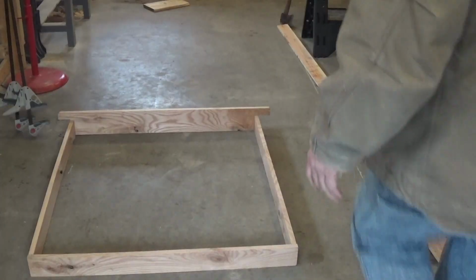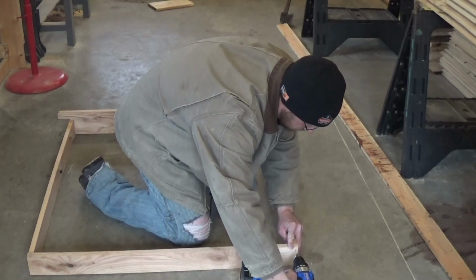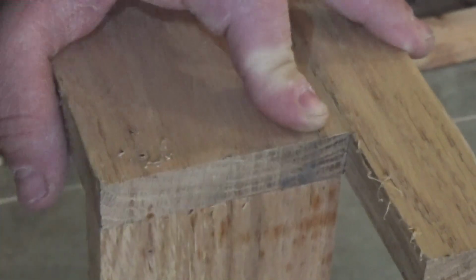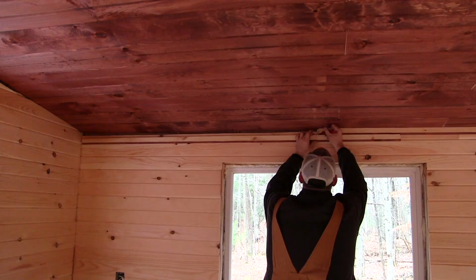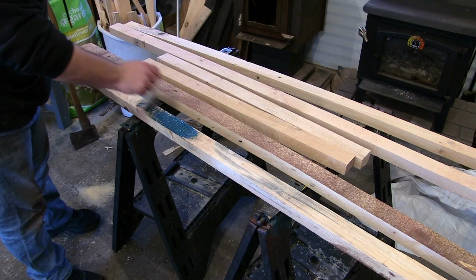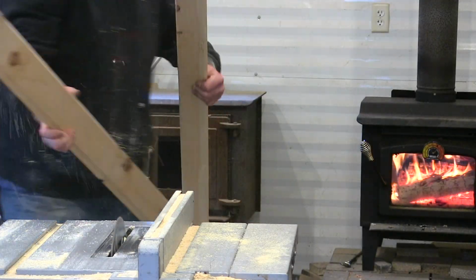Another saving tip is to make your own trim. Manufactured trim is really expensive. It's part of the build that adds up fast, and for that reason I always make my own. In this cabin, I made some of the trim from leftover siding boards, and the rest was made from tongue and groove pine.